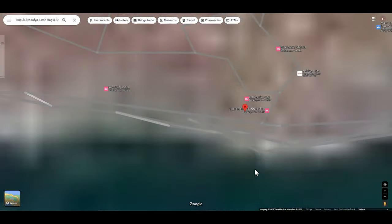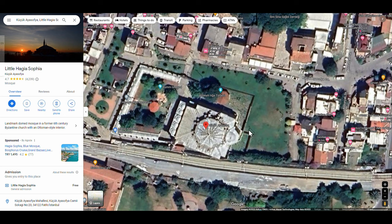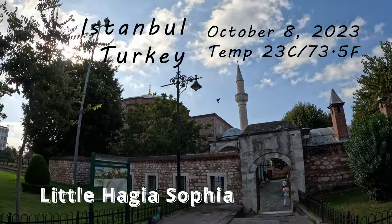Hello everyone, today is October the 8th, 12:30 p.m. It's sunny and of course windy as it is mostly in Istanbul. We are at the previous Byzantine church and the current mosque.